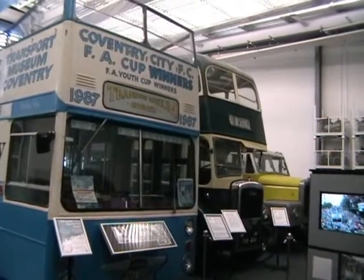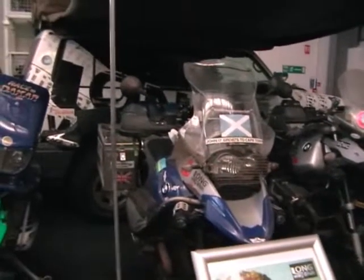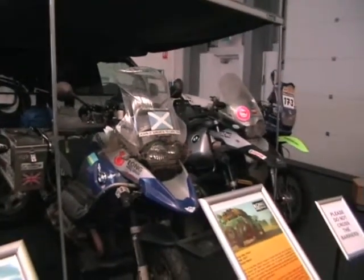There are in fact one or two other exhibits that probably weren't made in Coventry, like this motorbike as ridden by Obi-Wan Kenobi himself, none other than Ewan McGregor in the programme Long Way Down.